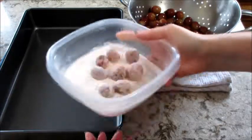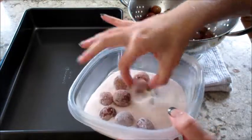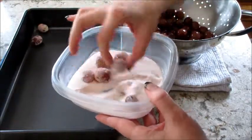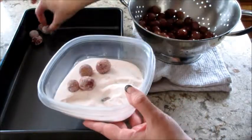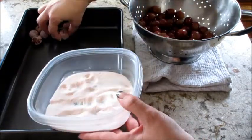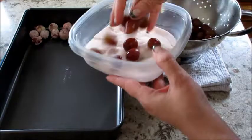You can also dump it into a bigger container. That's what my husband does when he makes them for me, and just shake the whole thing so it's a lot quicker, but I don't know. I just do it this way. It just feels like it coats them really well. And you could eat them just like this or put them in the freezer.